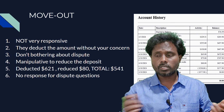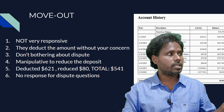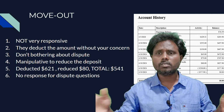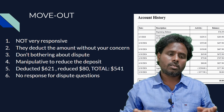Next one is the move out process. When I asked for the renewal, they came and saw the apartment before doing the renewal process. They saw crayons on the walls, and then they said that they didn't want to do the renewal. I said, oh, that's okay, that's perfectly fine. I can look for some other apartment because I already saw the cockroaches, right? So I'm very good.